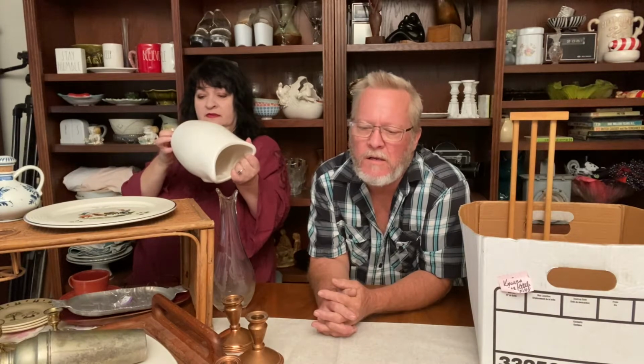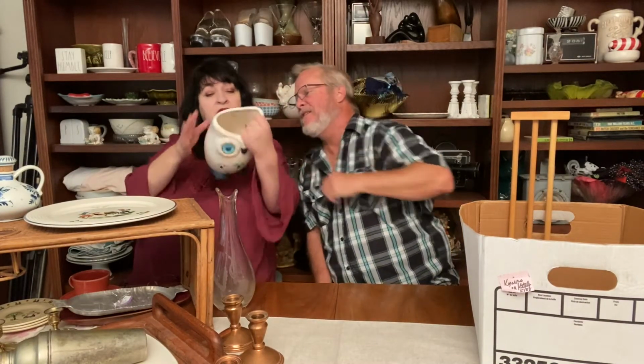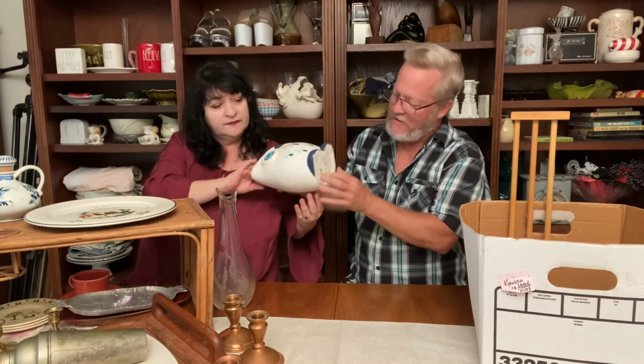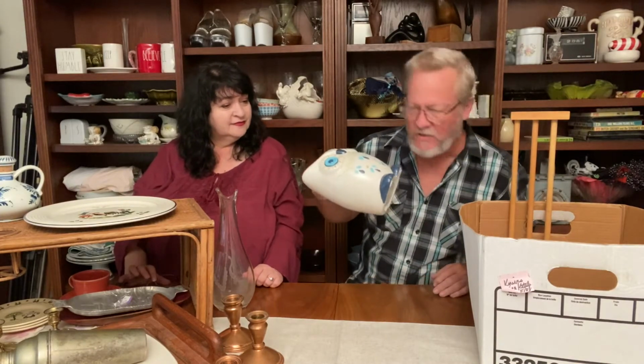Oh, we can cut this, right? Yes. Okay. It will take the whole thing off if I keep pulling. Okay, so there's that. Two more items.